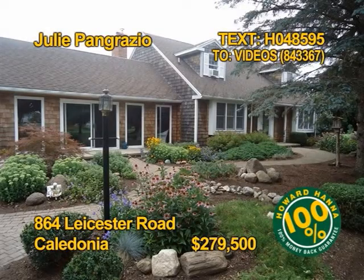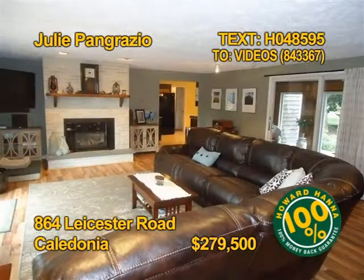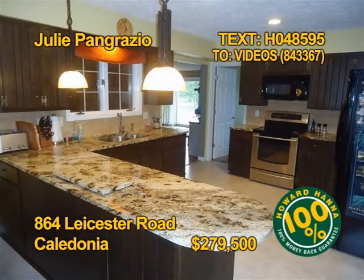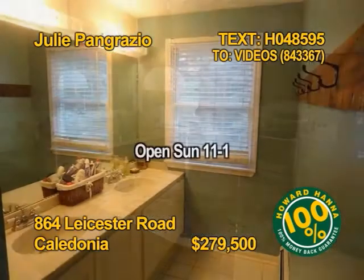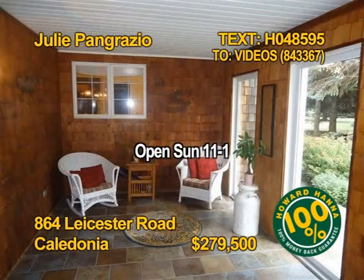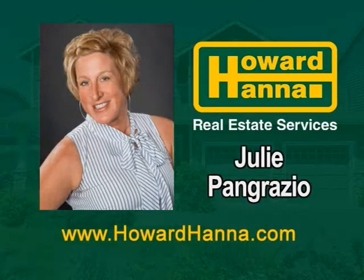This sprawling cape is on 5 acres for you to enjoy. 4 bedrooms, 2.5 baths, almost 2,900 square feet. You're going to love the fully appliance gourmet kitchen. And the washer dryer stays in the first floor laundry. Tour 864 Lester Road, Sunday, 11 to 1 p.m. with Julie Pangrazio.